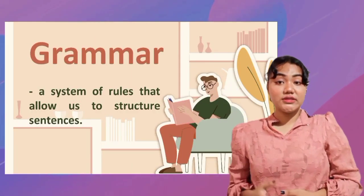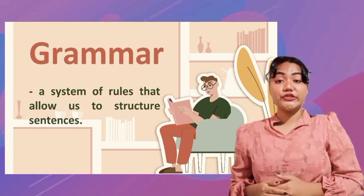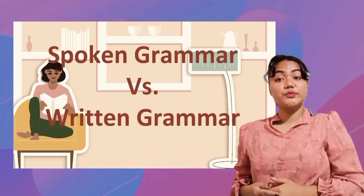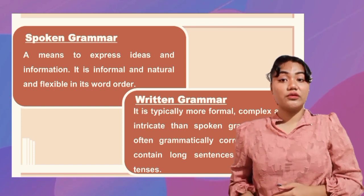We all know that grammar is a system of rules that allow us to structure sentences. In other words, grammar provides the rules for common use of both spoken and written language so we can more easily understand each other. So now, let's talk about spoken versus written grammar. Spoken grammar is a means to express ideas and information. It is informal, natural, and flexible in its word order.